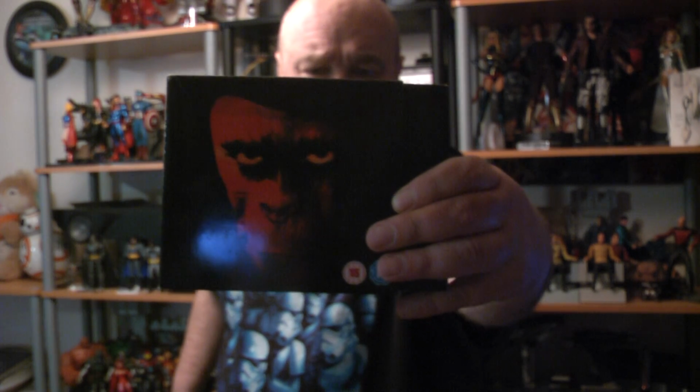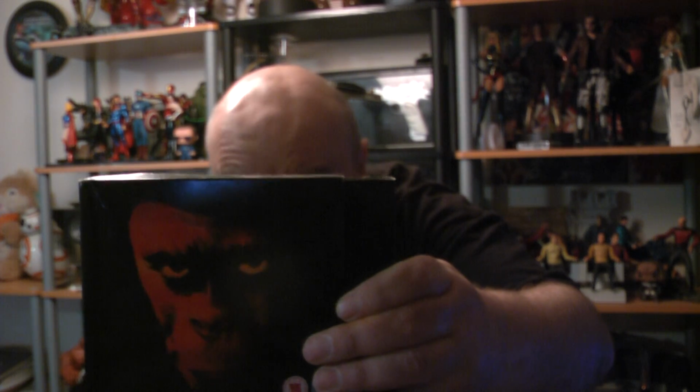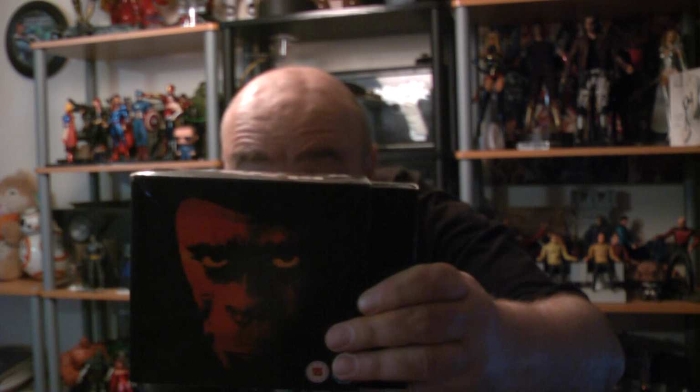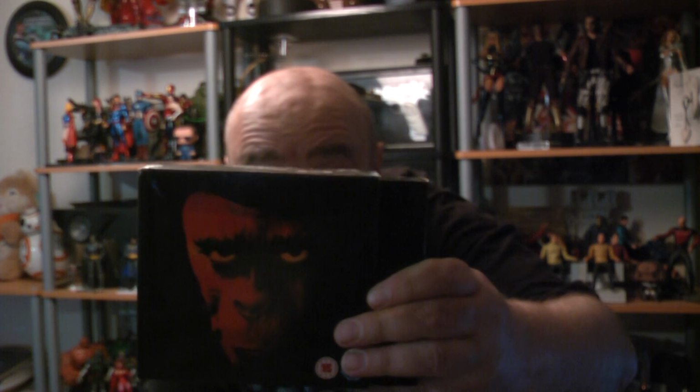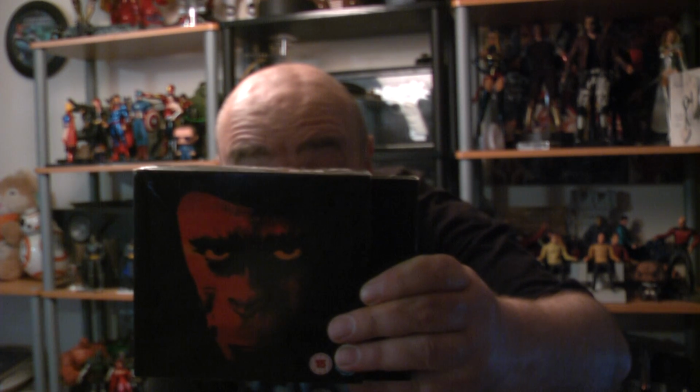Right, here's the box set you get with it. In this you get the Planet of the Apes feature film, Beneath the Planet of the Apes, Escape from the Planet of the Apes, Conquest of the Planet of the Apes, Battle for the Planet of the Apes. You get a great Behind the Planet of the Apes documentary, and the Planet of the Apes TV series. I'll go into the TV series in a minute. Then the Planet of the Apes 2001 feature film. I quite like that. I know people weren't a big fan of it.